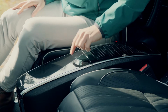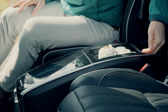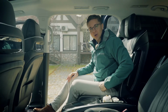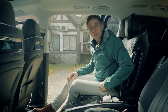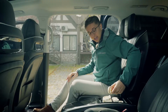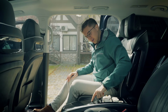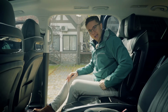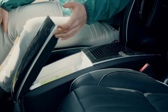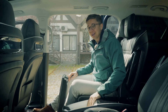If I hit this capacitive touch button here, this retracts, revealing an entire tea set. Yes, this is probably one of the strangest features I've ever seen in a car, but that only makes me love it more. This pod actually had tea in it when we picked up the car, so I guess that means people are actually using this feature. Regardless, if I hit the button again, it drops down and back out of sight. A more practical feature is probably this small refrigerator here on the front side, but let's be honest, you're buying the car for the tea set.